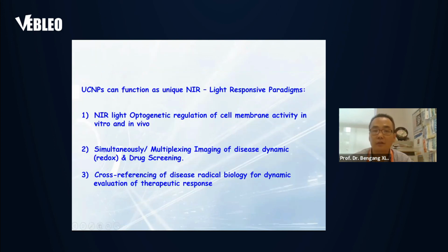Okay, so finally, I wanted to give my summary and share with you a few simple stories about upconversion. The particle platform can be used as a near-infrared responsive paradigm, so we can use it for optogenetic control, and for the simultaneous screening of different radicals to achieve evaluation in a very dynamic situation, and it can also be applied for disease treatment. We can do very efficient evaluation, with no need for a very tedious and expensive testing process.